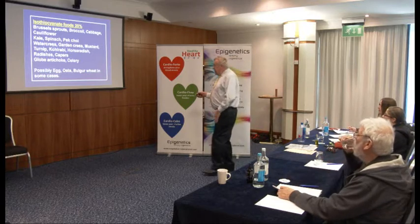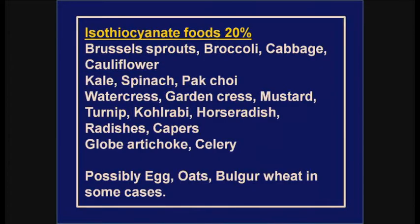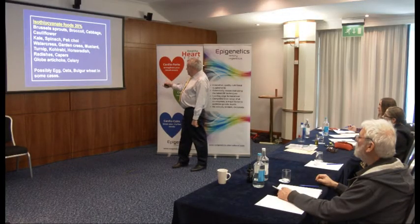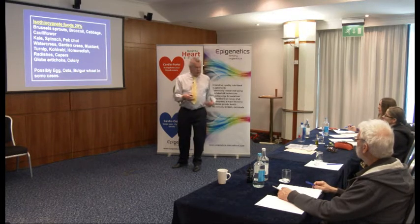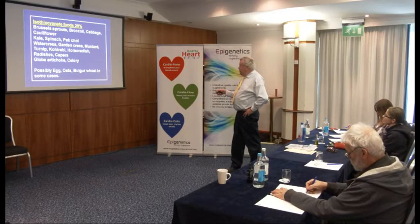And then sort of second part down, watercress, mustard and cress, or garden cress, mustard, turnips, kohlrabi, horseradish, ordinary radishes, capers, globe artichokes, and celery. So I'd say if we drew a little line along there, this would be sort of stage 2, but that's the prime ones. And then for some reason, possibly there's a few people who show positive and weaken to egg, oats, and bulgur wheat. So I don't know why it's eggs, because it seems to be in everything else, but there are some people, very few, who weaken to eggs in relationship to isothiocyanates. But the big ones are going to be your sprouts, your broccoli, cabbage, cauliflower, kale, spinach, and pak choi.